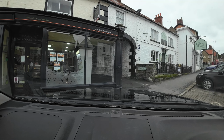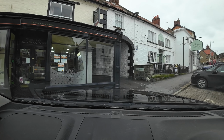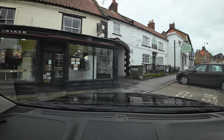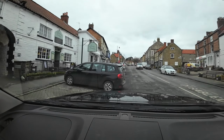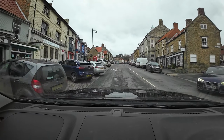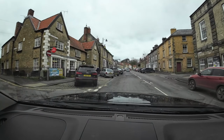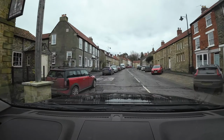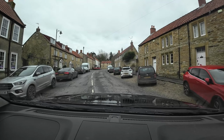There's a very nice Mohawk in the shop. I can't see a thing. Looking okay now. I don't like to go around the roundabout at the top because, to be frank, it's so tight that with this I have to do a shunt.